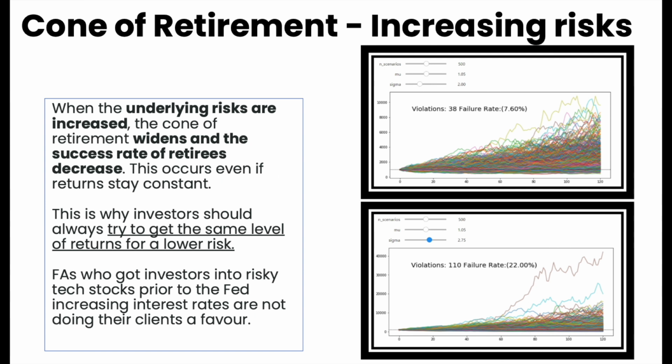And this is why recently you find that the financial advisors who got investors into these risky tech stocks in China and the US prior to the Federal Reserve raising the interest rates are not doing their clients a favor. And this is something that you can observe from the people that actually have been hanging around the investment chat groups. And this is actually happening in real time.